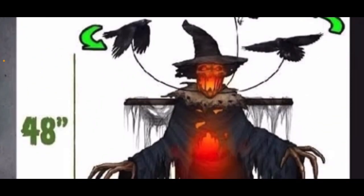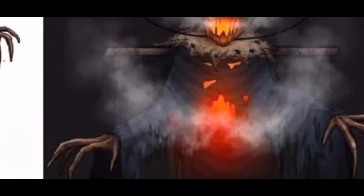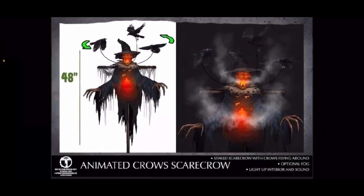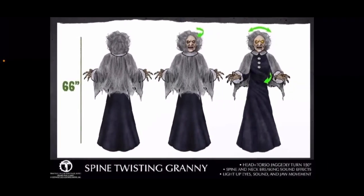Clothing has so much detail. Again, Tekky is great when it comes to detail on the clothing, and just the prop overall. Hands are great. The light in the body's great. Oh, you like how there's no rib cage there, but of course stuff could change. And then he fogs, and it's just really great. It's kind of an Inferno Scarecrow guy, since he's got fire coming out of him, burning him. And it's just a really neat prop. So happy for this guy to make his way into retail if it is real. I am really hoping that it's real and not just fake.